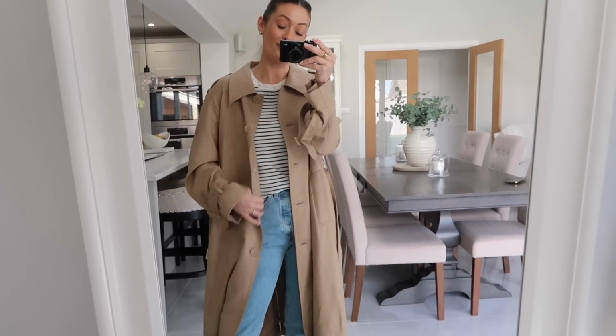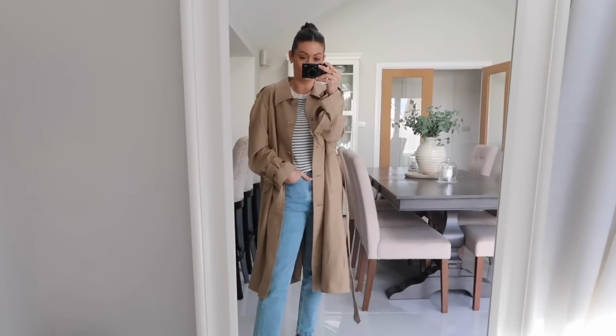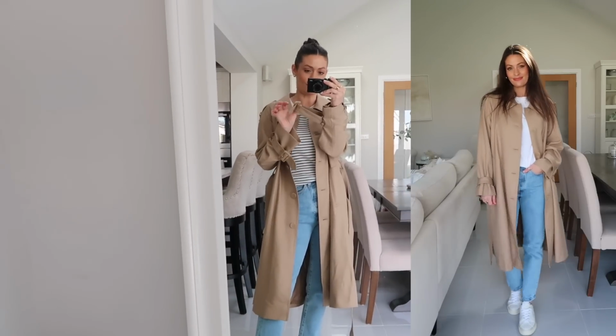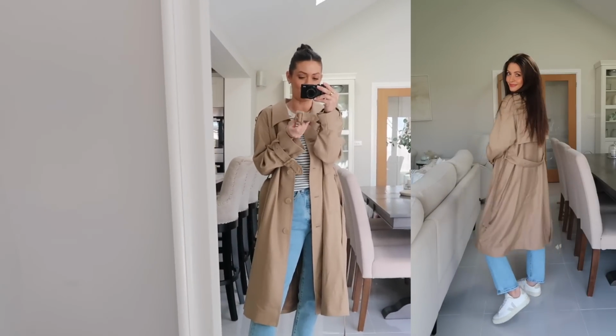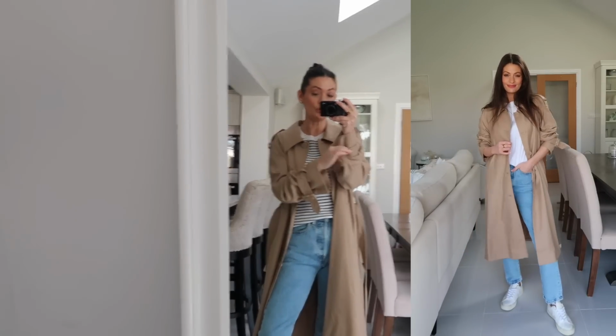But this trench coat looks so gorgeous, styled with the jeans and the striped top underneath. I just think making it that little bit more casual, this is how I would style it. I've just realised I've got this hanging down. Hang on, let me just hook it round. Okay, that's better. And also these are adjustable as well, so you could cinch them in.